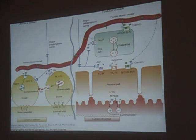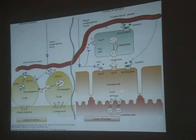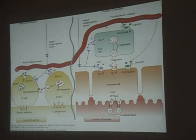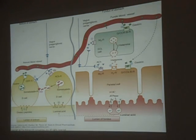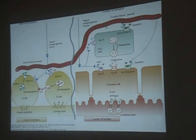Okay, these are the parietal cells which will secrete H plus ions. You can see that with the help of the sodium potassium ATPase system, we have these H plus ions in the luminal side. So how is this H plus produced? We have three regulators here: one is acetylcholine, one is gastrin, and one more is histamine released from the enterochromaffin-like cells.